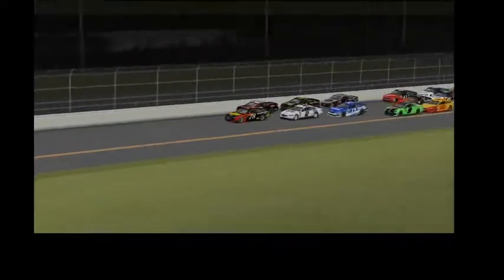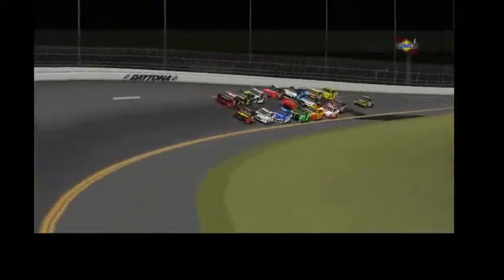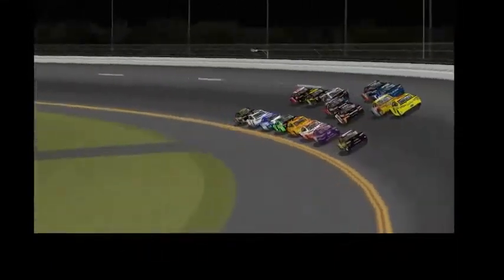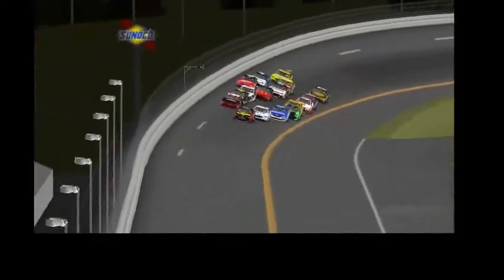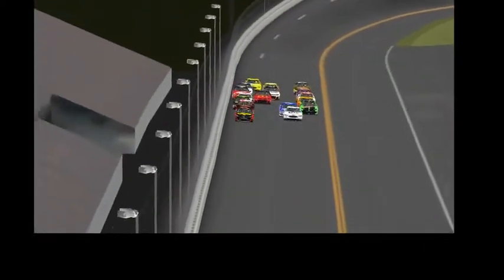Chase Elliott's going to abandon Stenhouse. He looks to the inside. Nothing there. 2 by 2 up front. Coming through turns 3 and 4. Coming to the white flag. Martin Truex out in front. Keselowski second. Stenhouse into third.